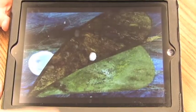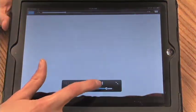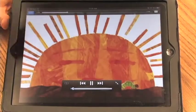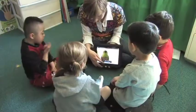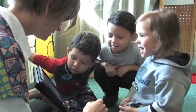I like using the iPad to incorporate books. There's a couple of different ways that you can do that. One way is to use YouTube versions of books. They are very interactive and engaging. It's the same story that they've read in the classroom. You're able to pause it and ask more questions, ask about the vocabulary in the story. You keep their interest. The animation of the YouTube books is very engaging for the children.